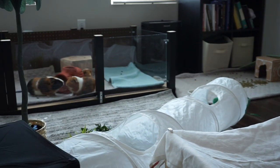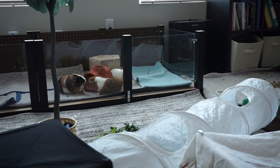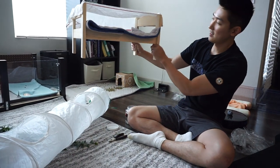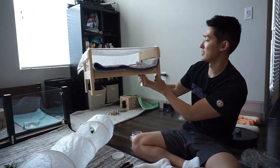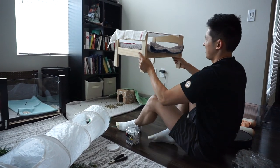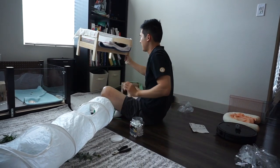Wait 30 seconds. Almost done. What do you think, Sean? It looks good. I want to sleep in it. $10 bed for guinea pigs. I'll put it over there. For now. Okay.